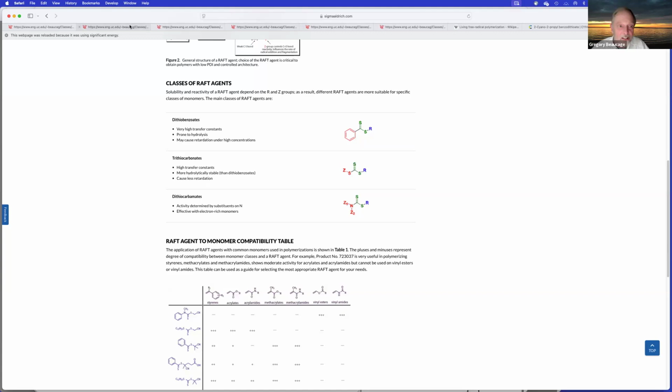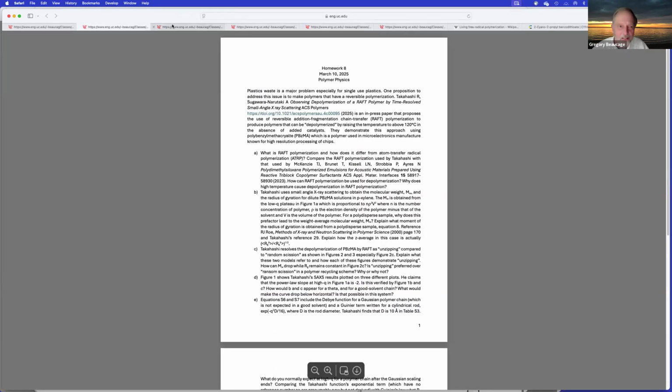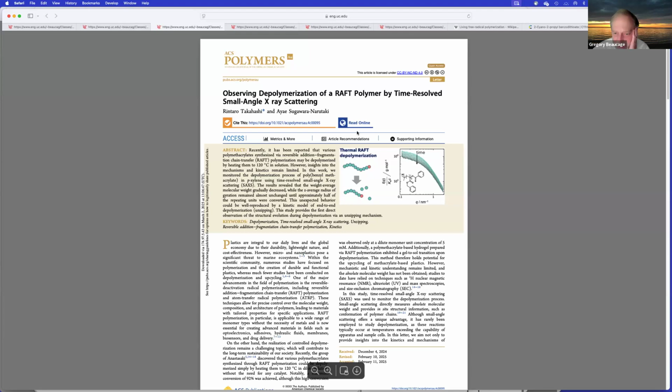The chain transfer agent is kind of like a catalyst here. Anyway, that's kind of a mouthful, but I think the point of this homework is to introduce you to this chemistry, even though it's a physics class. And also we're talking about radius of gyration and the Debye function for polymer coils, so for scattering, and he's also using the Zimm plot, which he calls the Berry plot here. So basically it's got three or four things that are interesting in it.